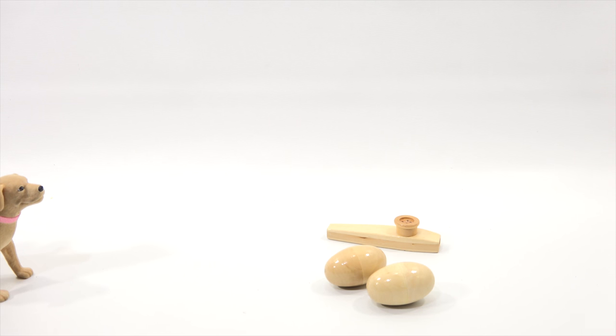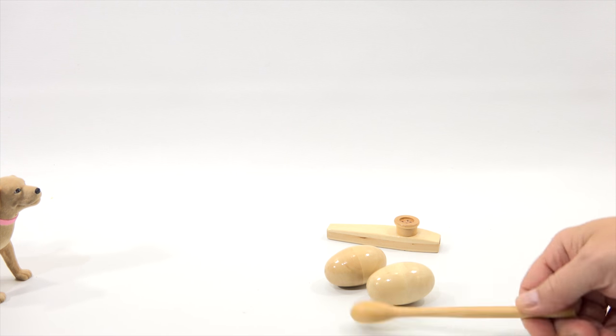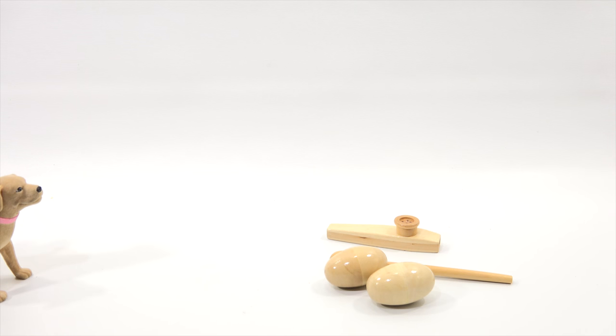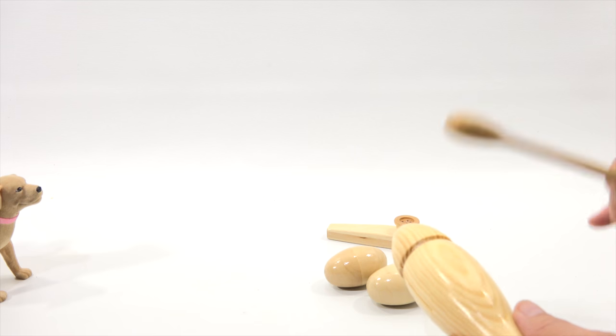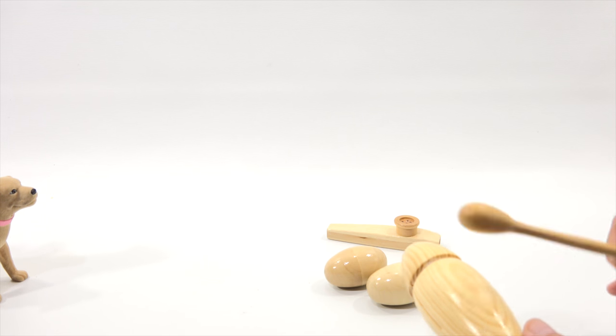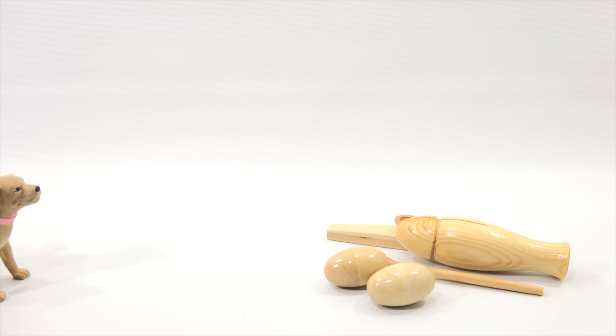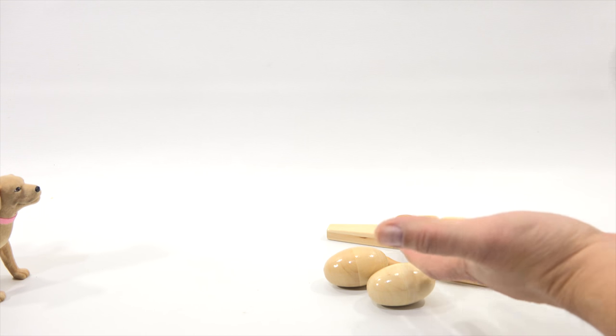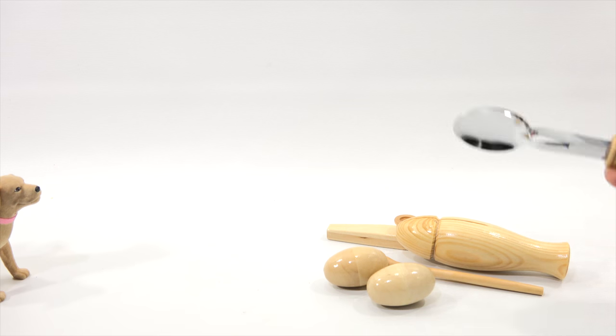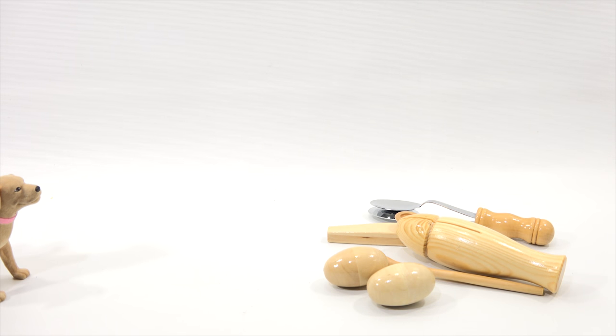No, I'll show you that in a second. Here, you got the little beater. Okay, we got something to hit with. Okay, oh, it hits this. We've got our spoons. Oh, that's convenient with the handle like that. Yeah, you could eat like that. You got a double-sided spoon for eating. Let's get the rest out.